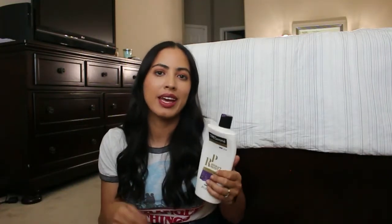I know that one leaves your hair super soft, but honestly, if you let this stay in your hair longer than what they tell you, I usually do the typical, I shave my legs, shave everything, and then I wash off the conditioner, and it leaves it immaculate, shiny. Even when you blow dry your hair, you can just feel how soft it is.